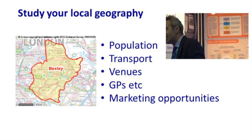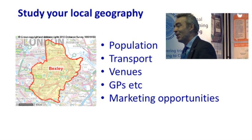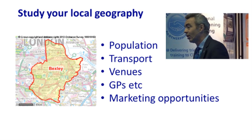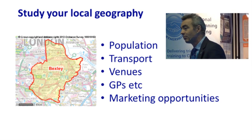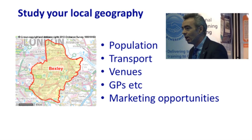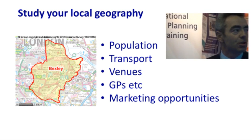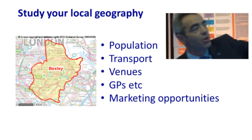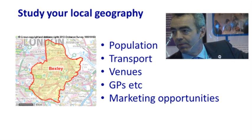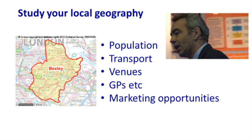So the first thing we did is we studied our geography. And I remember very, very clearly early on, one day when I asked the management in Bexley Primary Care Trust where the GP practices were, they didn't have a map of where they were. And I was new and I didn't know where they were. So you've got to understand your population. And we found we had, up in the north here, a very different demographic to down here. So we tailored where we approached this to the population.